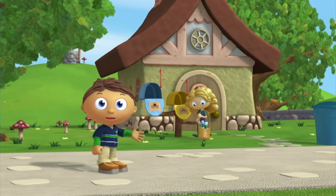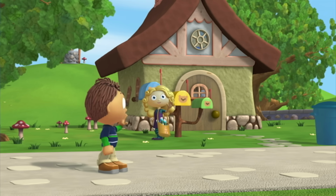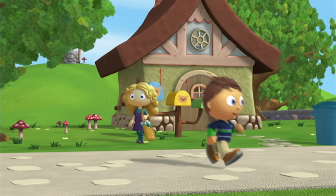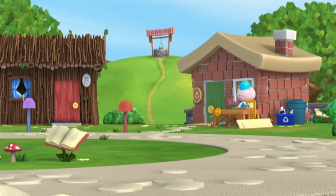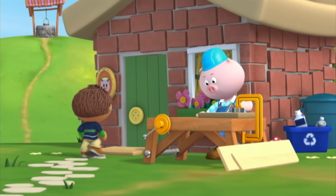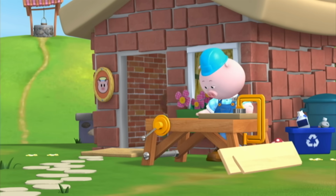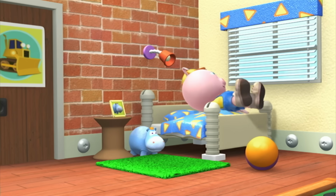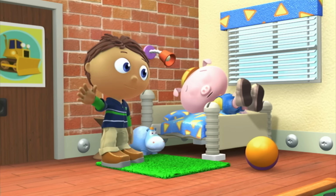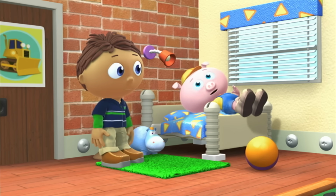Look, it's Goldilocks, delivering the Storybook Times newspaper. Hi, Goldie. Hi, Papa Pig. Hey, Whyatt, go on in. Hey, Pig. Something wrong? Hi, Whyatt. Yes, something is very wrong.